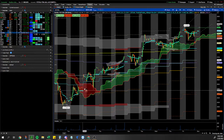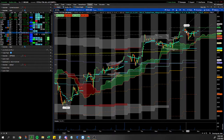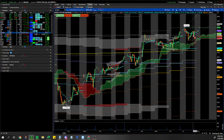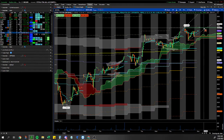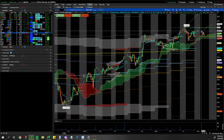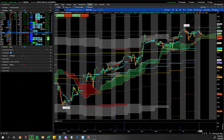Google had some nice plays off the 2850s a couple of times last week, Tuesday, Thursday, Friday. I did not hit them. I think maybe I did midday. I can't remember. But overall, starting to look strong, starting to release this daily squeeze. And not a lot of squeeze intact today, just a teeny bit of a 1 hour. So Google could try to continue to lead to the upside.